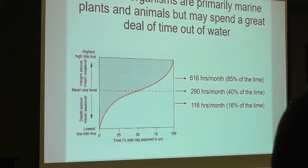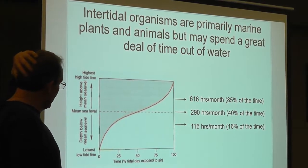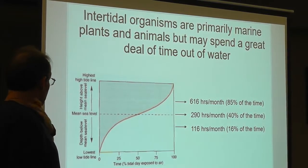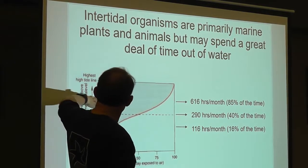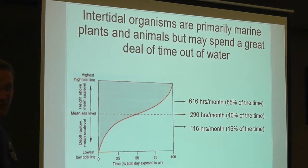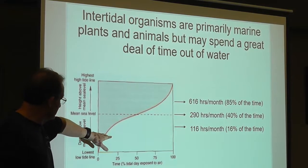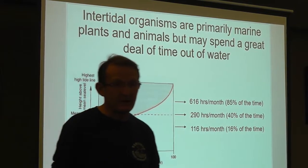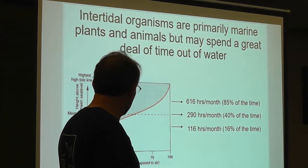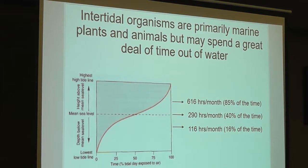This graph is kind of cool. It shows you, depending on where you are in the tide zone, how many hours a month you either spend in the air or submerged. If you are up in the higher tide zone up here, you're getting 600 hours plus a month out of the water. Whereas down here, you're only having to spend 100 hours a month out of the water. So it's a big difference as to how much you're spending out of the water. And if you're at the mean sea level, you're out 40% of the time.